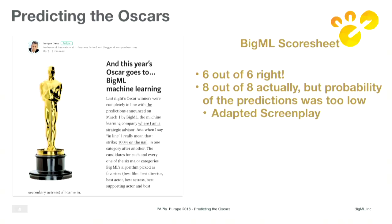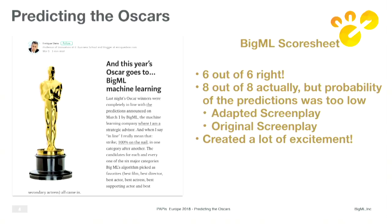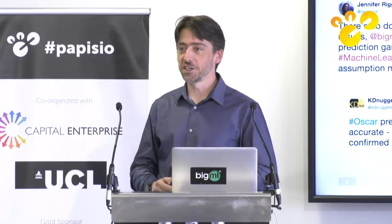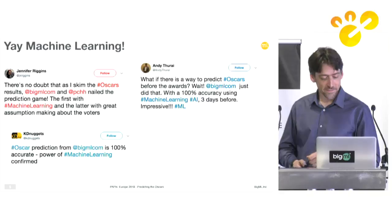Now, this created a lot of excitement, as you can imagine. People have a very short attention span on the internet, so there was a lot of tweeting that went on. So, yay, machine learning. I love some of these. "There's no doubt that as I skim the Oscars, machine learning nailed the prediction game." I like this one too: "Power of machine learning confirmed." Because we had to predict the Oscars before people knew machine learning was cool, right? We did it.